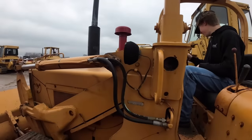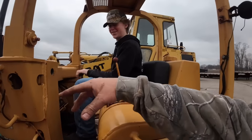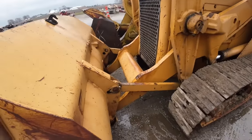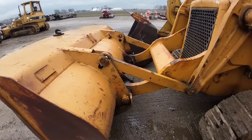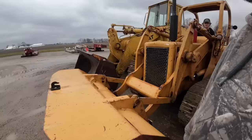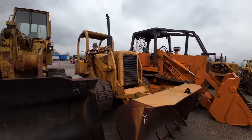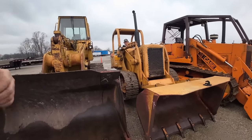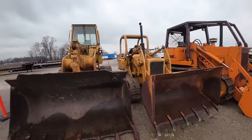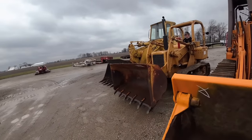Oh, yeah, bud. Give her a little more throttle there, bud. The steering's real awesome. Those two little levers don't have to move very much. Yeah, try the bucket out. Oh, we're down a little bit. This thing's had a heck of a loader linkage on it. Push her down. Pull her on out. I'll pick her up, drive her out. Give it some throttle.